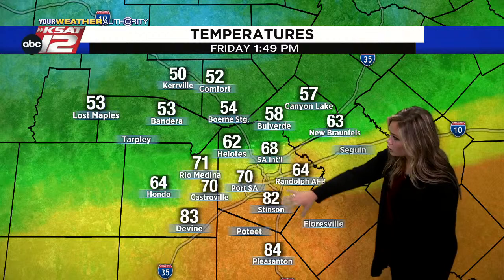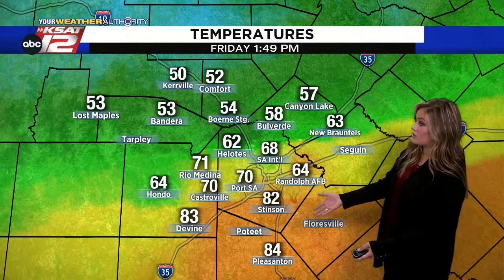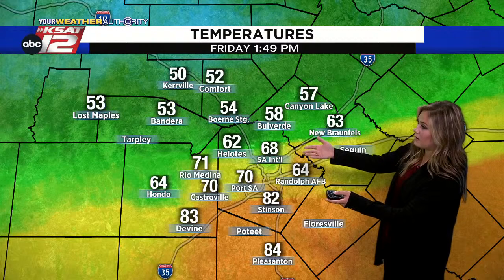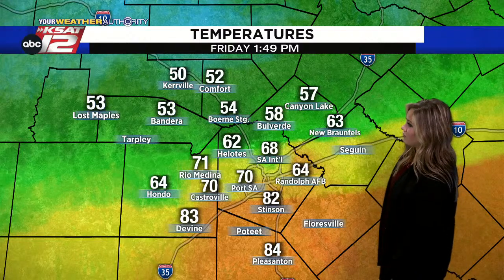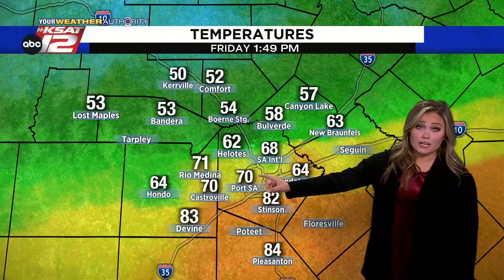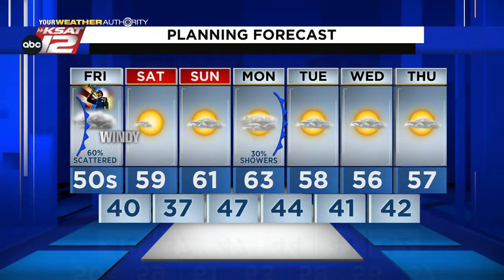But as we take a closer look here at the San Antonio Metro, 82 at Stinson, the front is on your doorstep, but I mean, you travel just up into Bexar County, and we're in the 60s across the northern reaches of Bexar County. Bernie Stage Road area at 54, 50 in Kerrville, 71 Rio Medina, 64 in Hondo, 53 up at Los Maples as well. So I know we've had a lot of folks kind of chiming in. Is the cold going to stay?